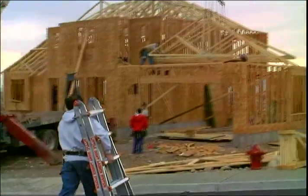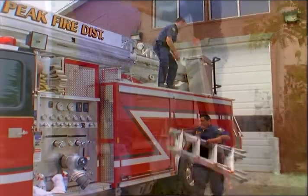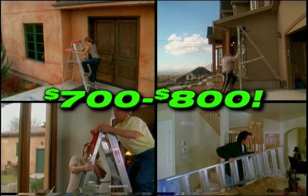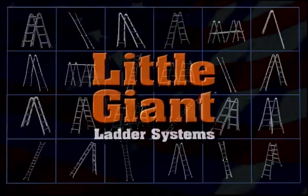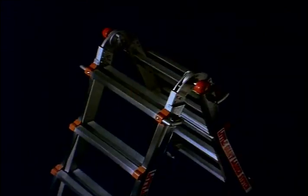The favorite ladder system of professionals and homeowners for over 30 years. You could expect to spend $700 to $800 on several ordinary ladders just to match the quality and versatility of one Little Giant. But you won't pay anywhere near that for a Little Giant.